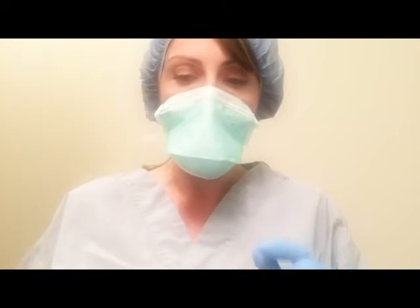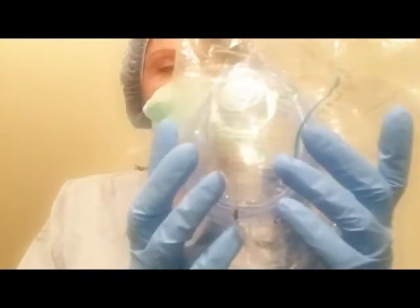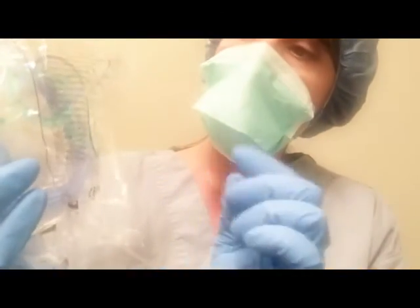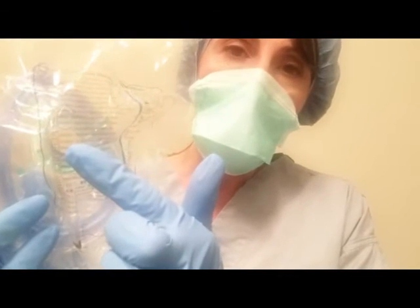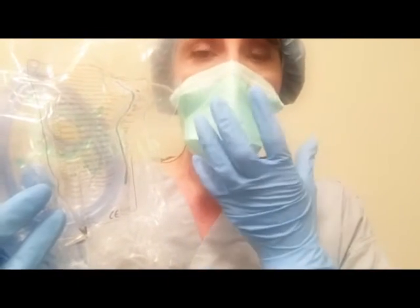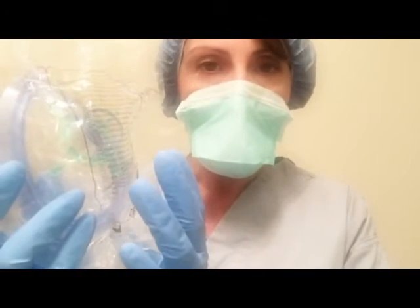Are you claustrophobic? No? Okay, good. Because I will be administering your medication through a mask. Okay, and I'll just show you the mask. So, as you can see, this is where the tube will be attached, and when I administer the medication, it'll go through the tube into the mask, and then you will be breathing it in. And as soon as you take a few breaths, it won't be long before you fall asleep, okay?